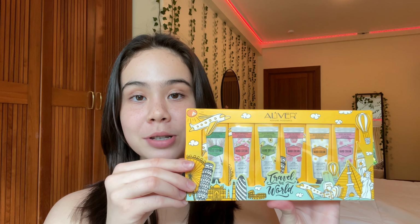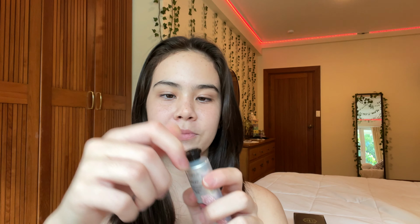They were kind enough to send me some of their products from their website. This is the first thing that they sent me. It is a pack of 6 hand creams. I'm going to open them and then show you some of the lotions. Look how cute that is. The lotion smells super nice and it's super soft. It makes my skin very soft.